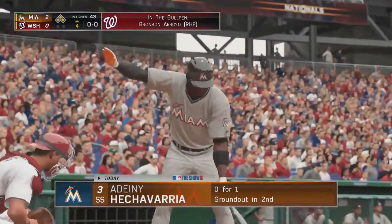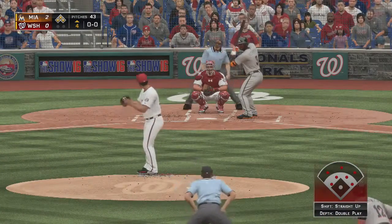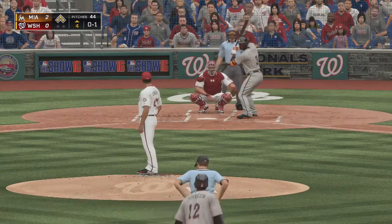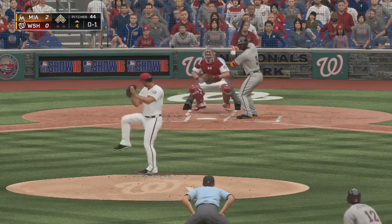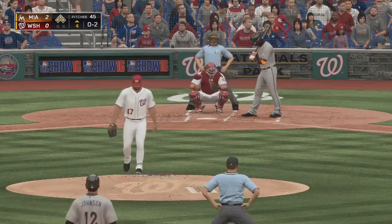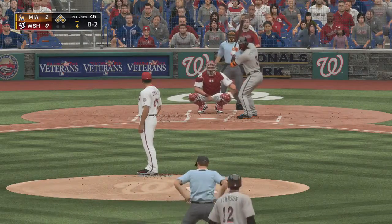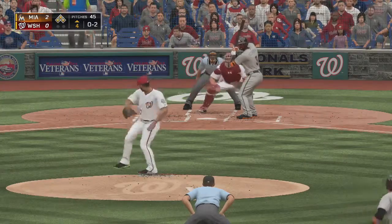Adeiny Echeverria stands in. He's 0 for 1 after grounding out. Action now in the Washington bullpen as a right-hander begins to get loose. Sends that one out of play for strike one. The 0-1 pitch. In there, and it's 0-2 now. This is a strikeout pitcher on the mound, so you know he's going after a K right here. Has to be thinking strikeout here.